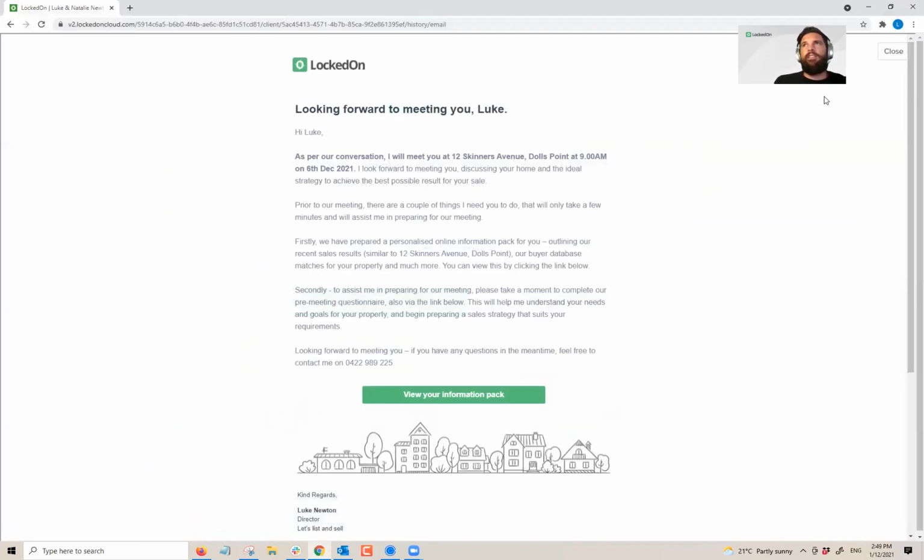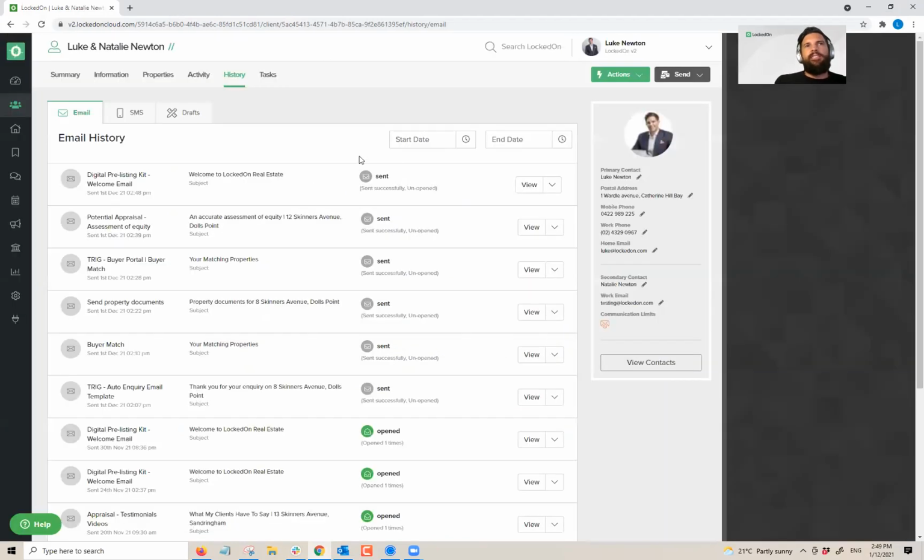They've got this as an SMS and email. And you'll notice I'll open it more than once. You're going to get multiple SMSs saying they're opening your pre-list kit. They've opened it again. They've opened it again. That's what it looks like.